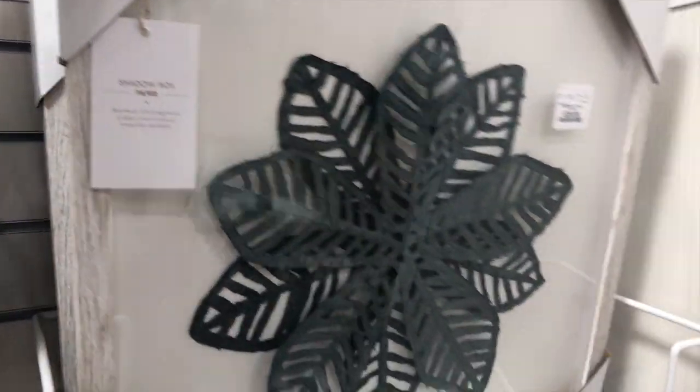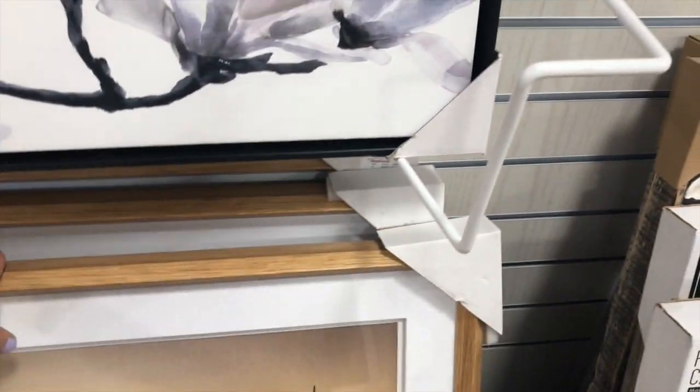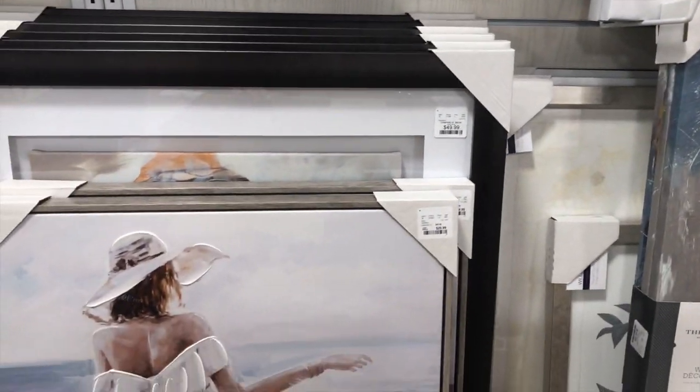That'd be a fun DIY, you guys. This one's $39.99. Gorgeous. There's a lot of sailboat art here. I do like this wooden frame. Sometimes it might just be worth buying the frame because you can replace the art, and usually you can't buy a frame that cheap, that size. Just a hot tip for me to you.